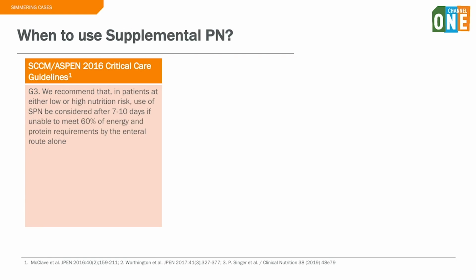So moving on to supplemental parenteral nutrition. In 2016, the SCCM and ASPEN guidelines recommend that patients who are at either low or high nutrition risk receive supplemental parenteral nutrition after 7 to 10 days if they're unable to meet 60% of their energy and protein requirements by the enteral route alone.